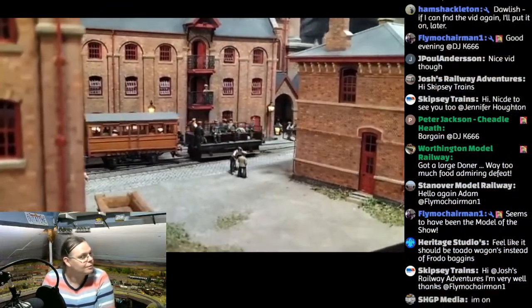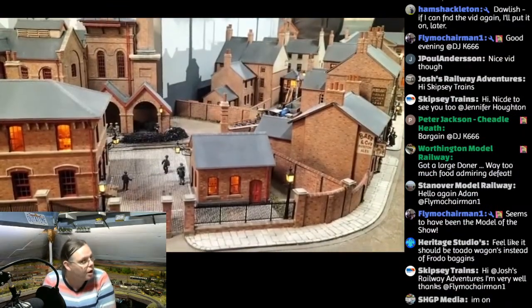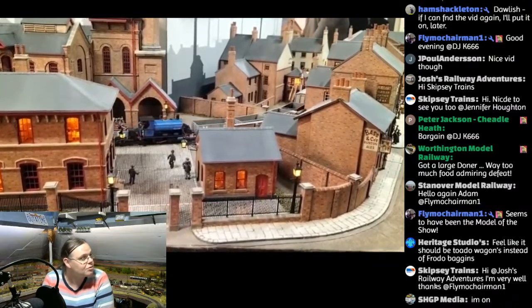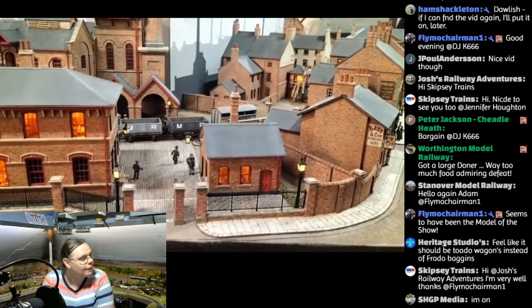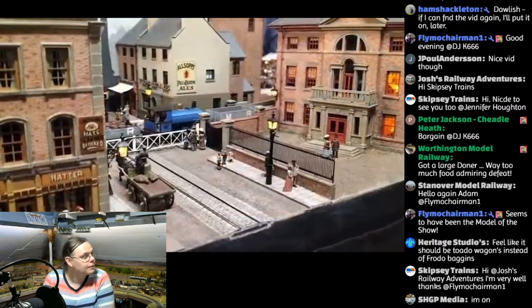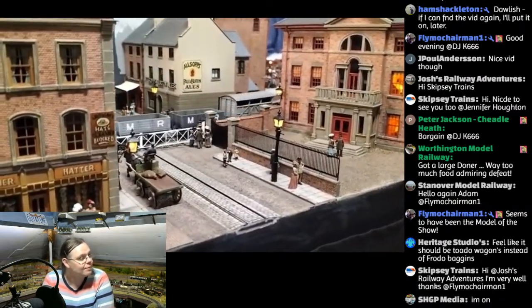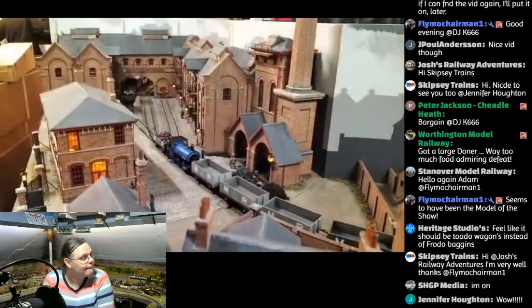Ooh. Again, framing on the camera. Yeah, and you see the sense of height on the backscene. You see buildings as well as trees are very, very tall. I just love the fact that there's people on the wagon as well. It's something you don't see an awful lot. That is cool. Oh, I like that. The railway crossing the road that also has tram tracks in. Yeah. This is really detailed and lovely.